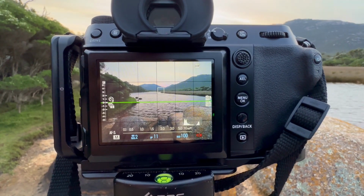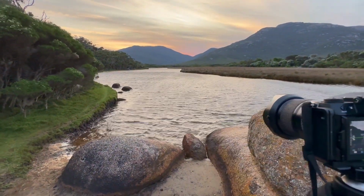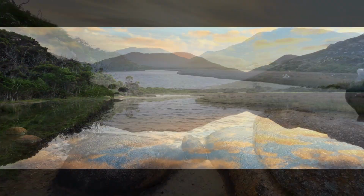So that image didn't work out, but it was certainly fun to try. To give you some perspective, here's what this scene has granted in the past.